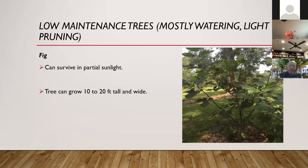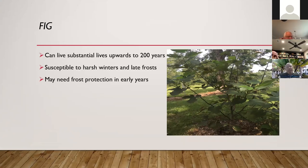Figs are very cold hardy, but in the early stages, you will have to make sure that you protect them if there is a hard freeze. So those first 2-3 years after planting, if they're out in the open and they're not protected, you can have some serious winter damage. Because they're one of the trees that start growing out probably first, and they will expose themselves, you know, those young shoots, to getting frost damage. So make sure you cover these up when you plant them in the first couple of years. And then after that, even if they get a little bit of winter damage, they will be okay. They will bounce right back.